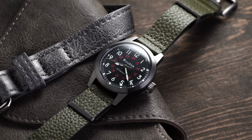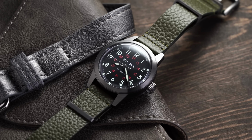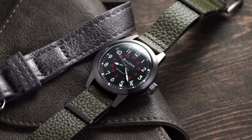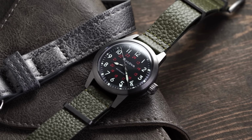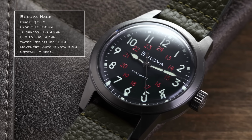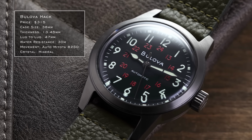Next up, we have the Bulova Hack watch, and I'm personally a huge fan of this one just because it leans into that Saving Private Ryan look, for lack of a better terminology here. 38 millimeters with its case size. It is a bit thicker because it does have an automatic Miyota within. This one does feature hacking, and does have a 47 millimeter lug-to-lug.